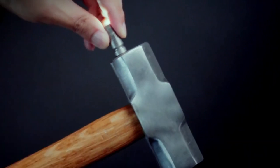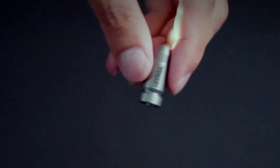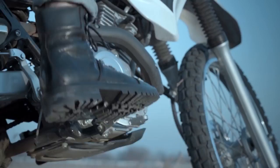Smart Bullet. Introducing the Smart Bullet, the EDC flashlight that's designed to make your life a whole lot easier. With its unique quick-release magnetic feature, all you have to do is pull it off your keychain and the flashlight turns on immediately. No more searching blindly around in the dark or fumbling with twisting your flashlight.